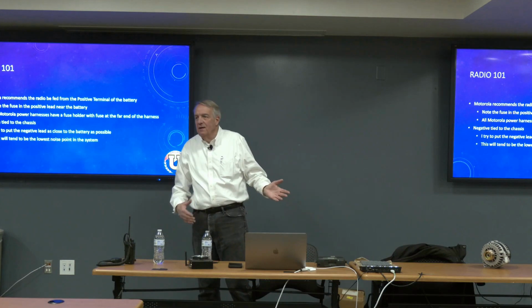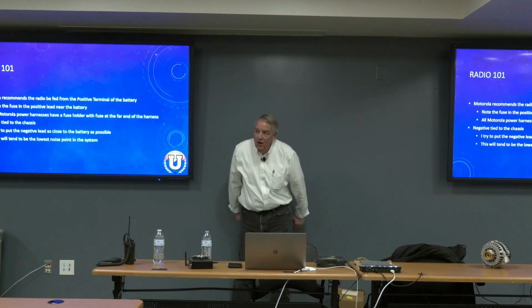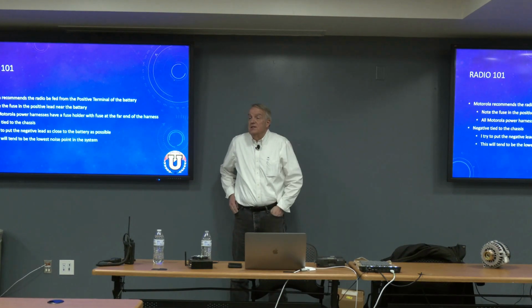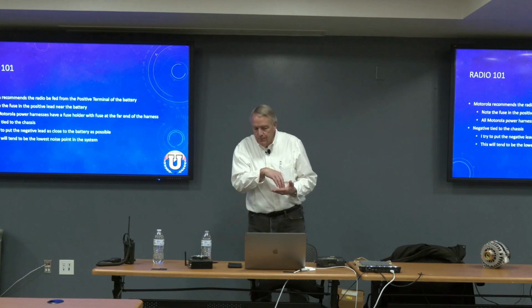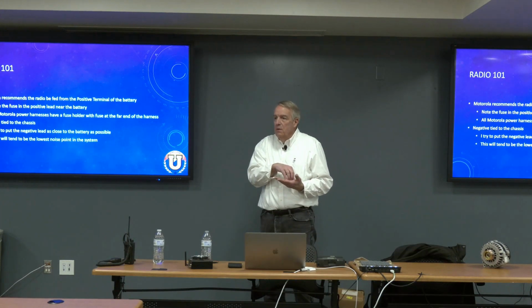So look, if in doubt, fuse it. But remember, there's no free lunch. Fuses have a finite amount of electrical resistance, because if they didn't, they wouldn't be a fuse, right? And the other problem you run into is we've cooked blade fuses that have gotten a little bit of a snoot full of water in them. So you're talking blade fuses.